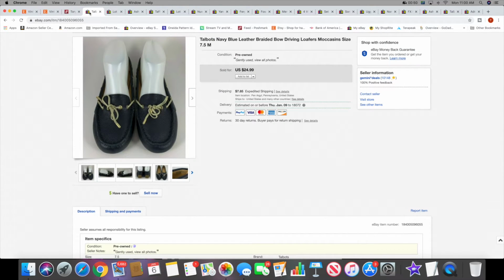Alrighty. Then I sold over on eBay. We're on eBay now. I sold a pair of Talbot's driving loafers. These I picked up in the fall. These sold for $24.99 plus shipping.